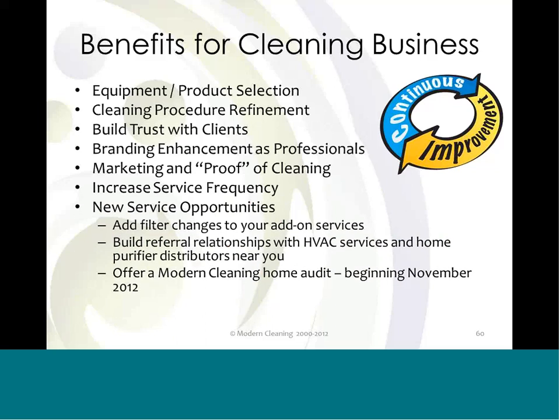New service opportunities. We touched upon some of this. You can offer to change air filters or even do a package deal where you're providing air filters, sourcing them in quantity and selling them for a profit. Also, referral relationships with HVAC service companies that do air duct cleaning and other types of work that improve the performance and enhance indoor air quality.